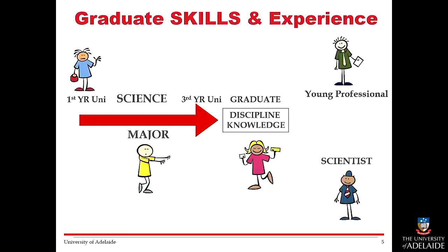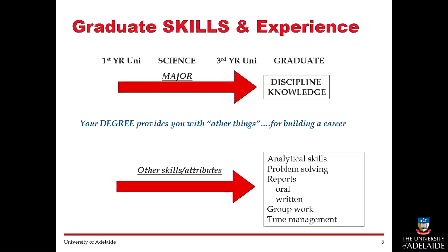Yep, you're not going to get more knowledge around the science or the discipline than from what we provide for you in the activities, the learning activities in the courses that you do in your program. Okay, so what's really important is that that girl with her major who's now graduated, she's going to need a whole lot of graduate skills.